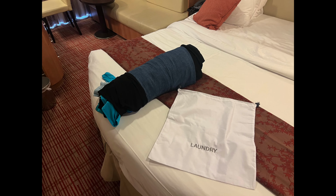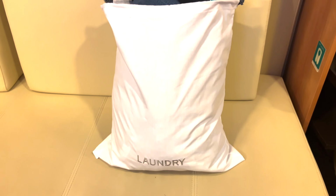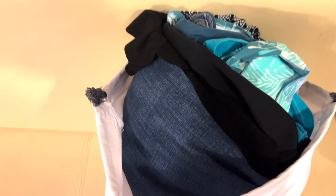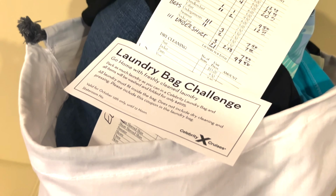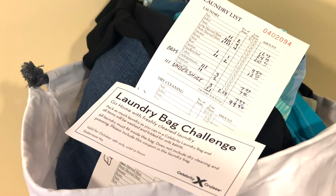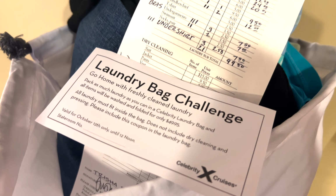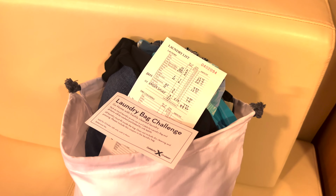I had quite a bit of laundry in that pile. Some was from my stay on Maui for about 3 or 4 days before I got on the ship in Honolulu, and this was probably about a week and a half into the cruise. On my laundry ticket, for the purposes of this video, I did tally up what my cost would have been if I had paid the regular prices. It came to around $91, so about a $40 savings with the coupon.